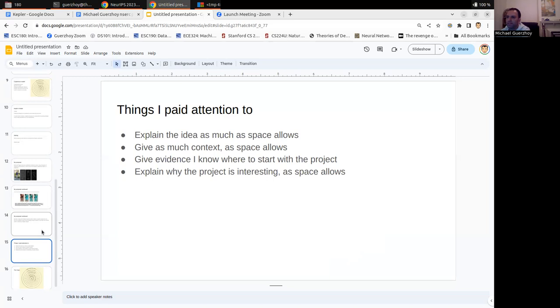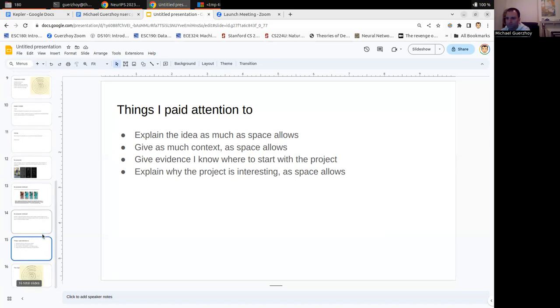Here are the things that I paid attention to. Obviously, explain the idea as much as space allows and give as much context, again as space allows, since you only have one page. I wanted to give evidence that they know where to start with the project. In fact, I said that I already started, and I tried to explain why the project is interesting.